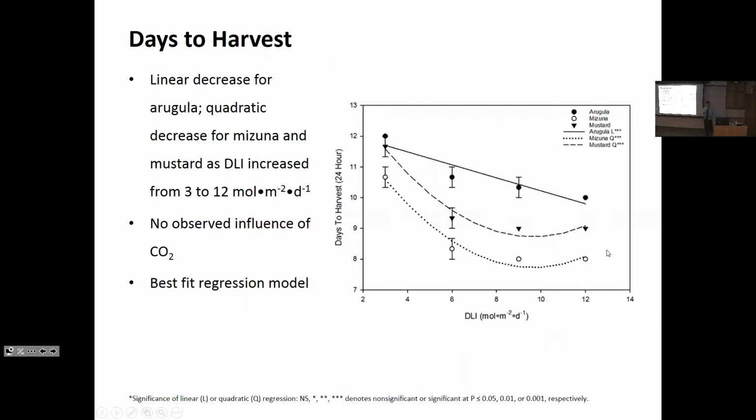Now, while CO2 has shown that it can have a significantly positive impact on both fresh and dry weights, it did not appear to have an effect on days to harvest of either mizuna, arugula, or mustard. For days to harvest, the only parameter that had a significant effect was daily light integral, which responded in a negative quadratic fashion for mizuna and mustard, and a negative linear fashion for arugula, as DLI increased from 3 to 12 moles per square meter per day.